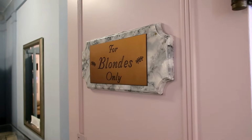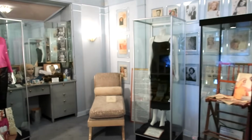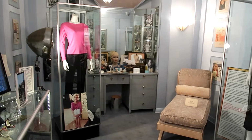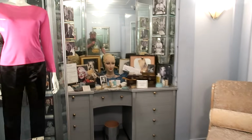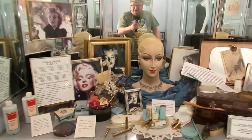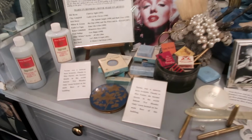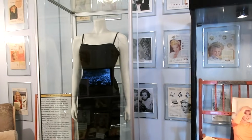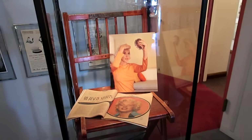In the blondes room, it does explain that Max Factor had certain makeup that he believed would work for women of different complexions and hair colors. And there's the blonde mannequin there. It says this is some of Marilyn Monroe's makeup here. This is a dress that Marilyn Monroe wore on her honeymoon. And there is Marilyn Monroe's makeup chair.